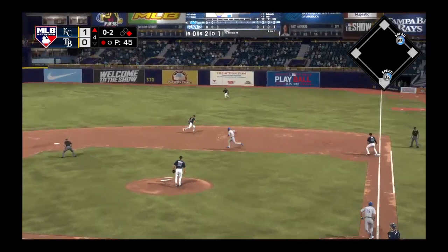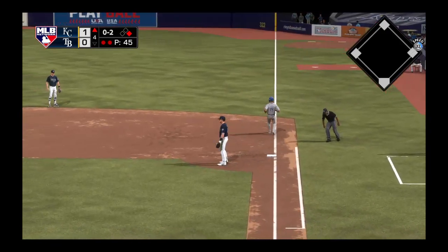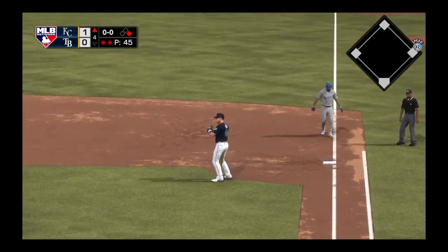Oh, double play ball to second. Four. Miller's got it. Echeverria for one. On to first, but not in time as he's in there ahead of the throw.